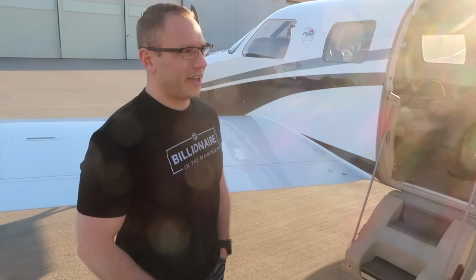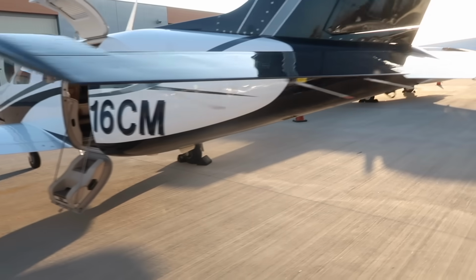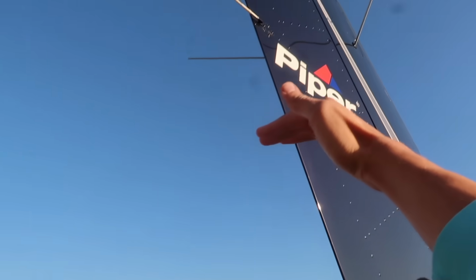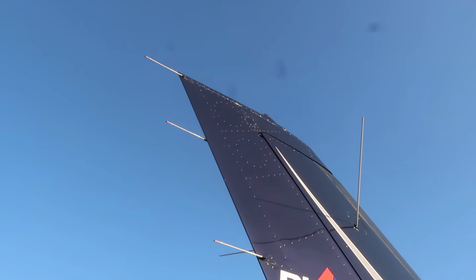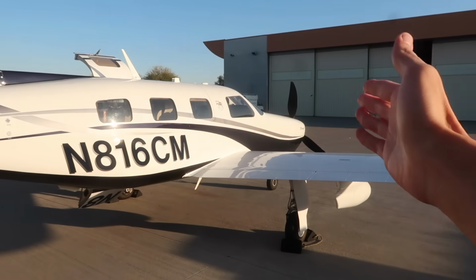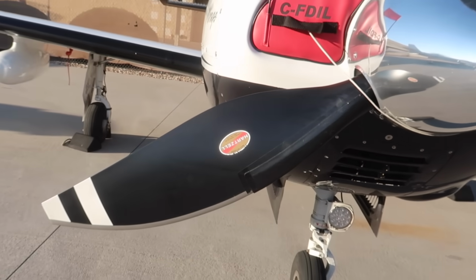Nice. So you let the first guy take the depreciation hit, and now you get a solid deal on it. How many have you racked up since then? About 100, a little over 100. Last little bit all the way around here, we noticed just how tall this tail is. Like, our Cirrus, I feel like I could almost reach the tip, but this thing, it's 12 feet. It's a little over 12 feet. Oh my. The size of that prop strikes me every time. Look how big it is compared to just any other small plane.